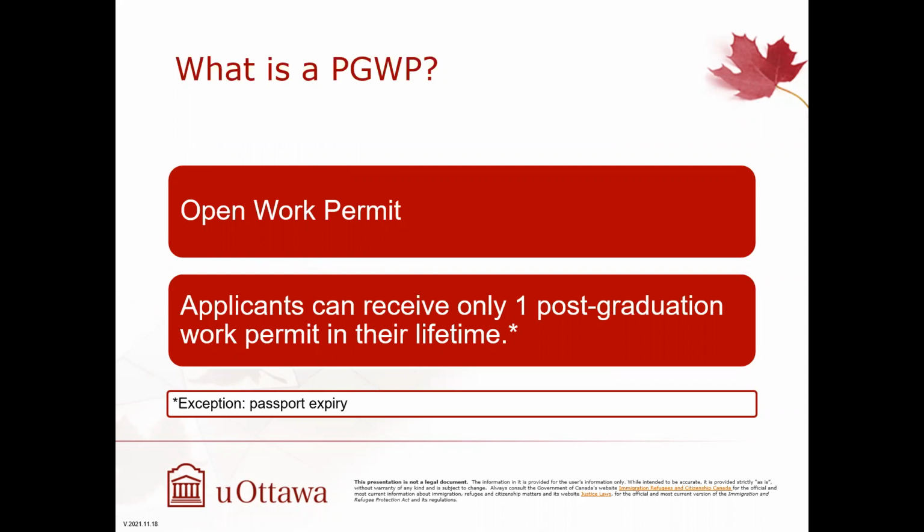I wanted to mention that applicants can only receive 1 post-graduation work permit in their lifetime. This is really important to keep in mind if you are someone who is maybe thinking of pursuing further studies. Maybe you just finished your undergrad, thinking about doing a master's, something like that. You won't be able to apply for a post-grad work permit now and then also apply again after you finish a master's. It's really a one-time thing.